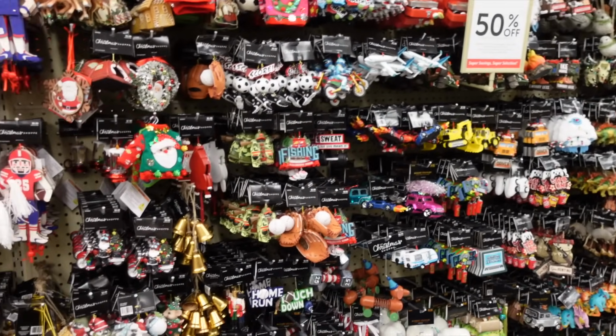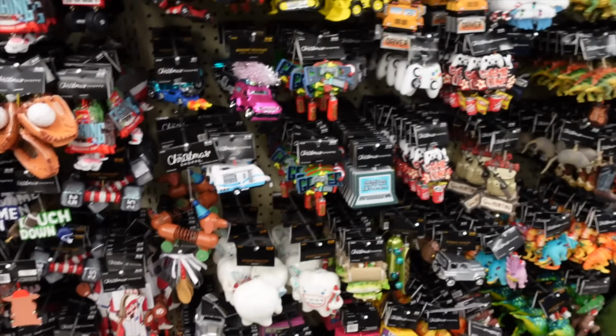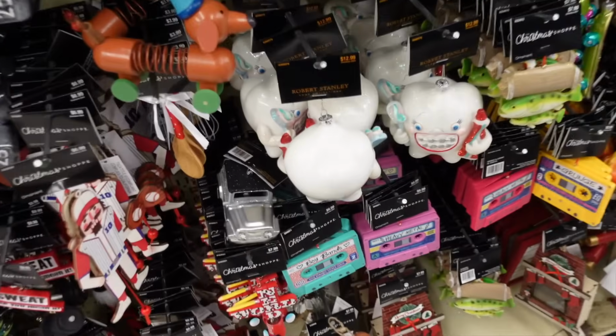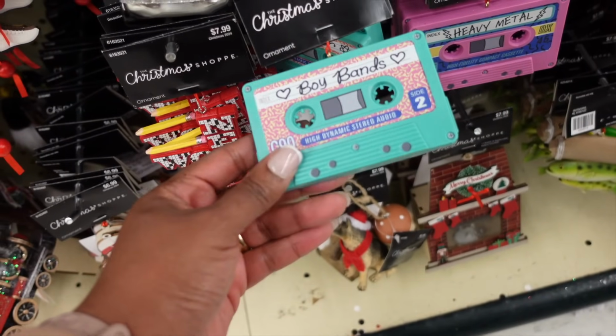The thing that John and I do for the kids, every year we let them come here and pick out their own ornament. They get to pick out any ornament, so when they become adults, they get to take those ornaments with them. Oh, look at this. This one says boy band. So we'll bring the kids here to pick out an ornament.